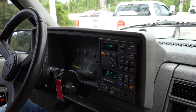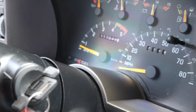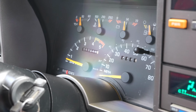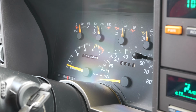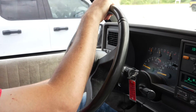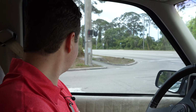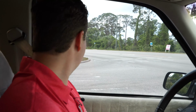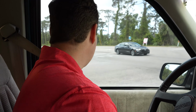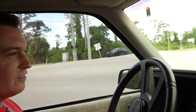Real clean idle. I mean, take a look at the RPMs. Right on the money for the TBI system. So not bouncing up and down. All the gauges work. That is awesome. Everything on this Suburban works. What does this have that a new car doesn't? I don't know, it has everything. You might not have Apple CarPlay. So what? Grow a pair. It's an old truck. It's a classic.